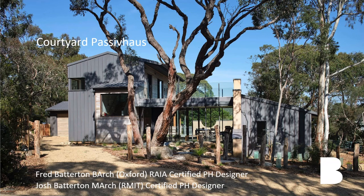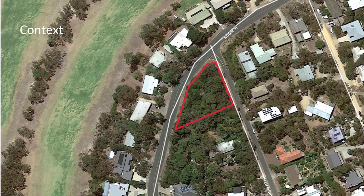So it's Josh's son. Josh's my son. Yeah. So he's now practicing in New South Wales. But we worked together on the house. So it was a vacant triangular block covered in trees. It had been part of a landscape garden area for a larger property.